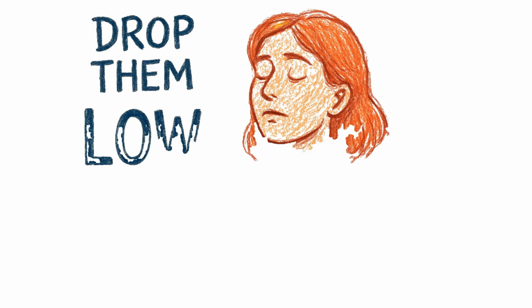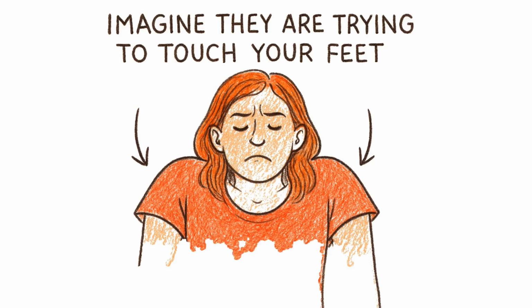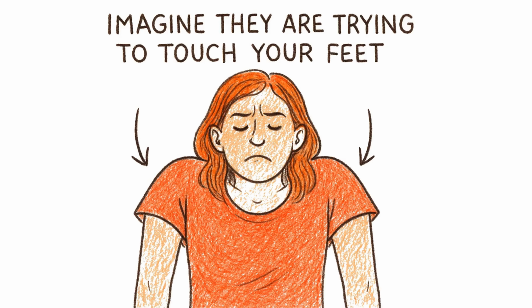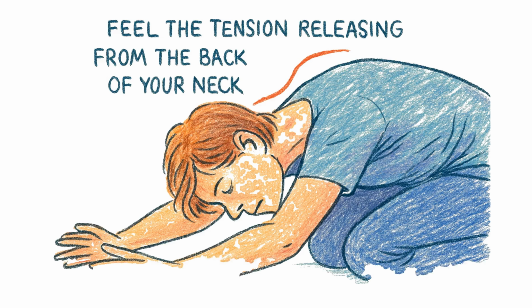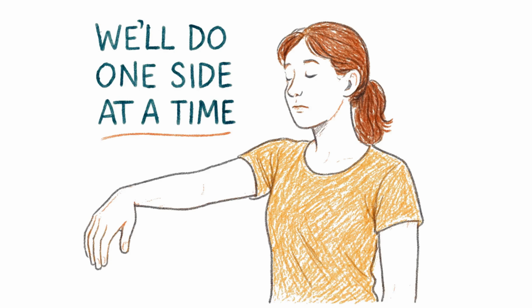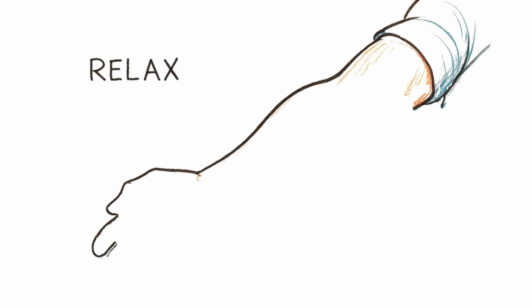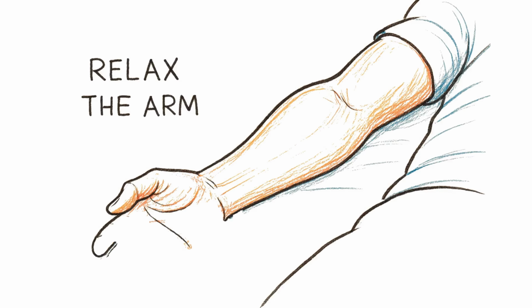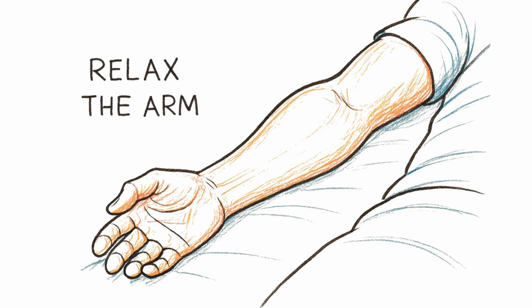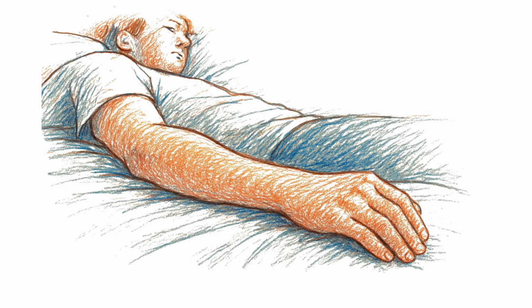Next, we move to the shoulders. Drop them low, lower than you think is possible. Imagine they are trying to touch your feet. Feel the tension releasing from the back of your neck. Now the arms. We'll do one side at a time. Start with your dominant side. Relax the bicep, then the forearm, then the hand and fingers. They should feel like dead weight, like a heavy sandbag resting on the mattress.